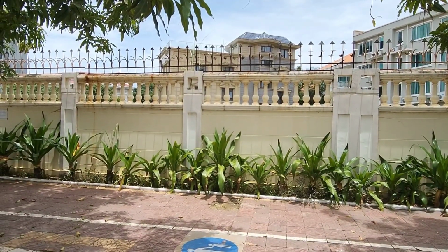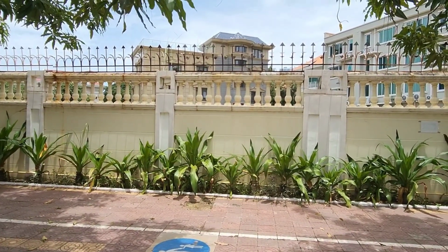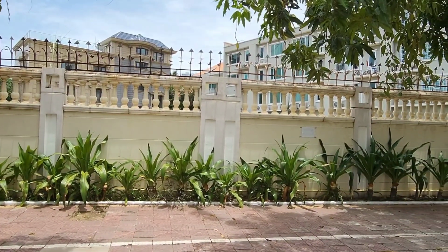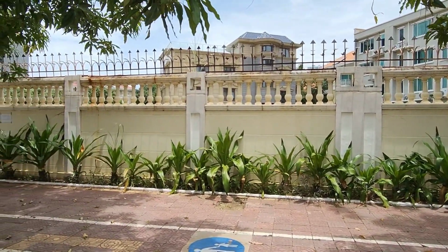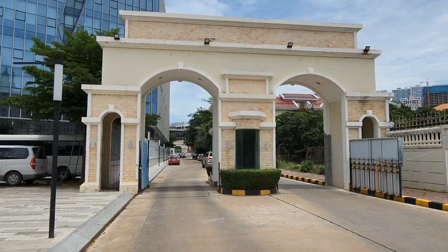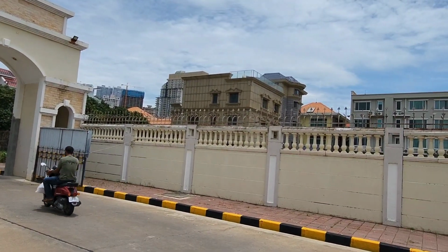But come down here at night time and they're completely in darkness. No one lives in them. Whether they've been built and just left, or someone owns them as a holiday home, I have no idea. But there's literally hundreds of these mansions behind high walls around here on Pitcairn Island or Diamond Island. And this is just one. And each street's got its own entrance into where all these mansions are.